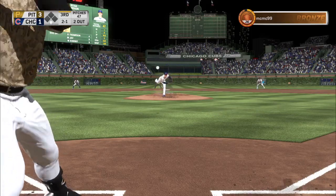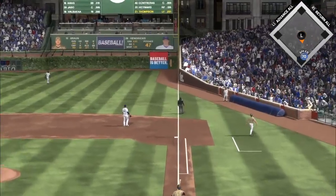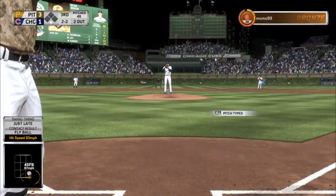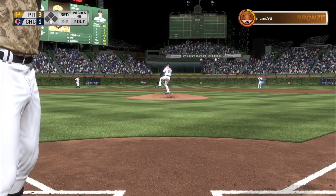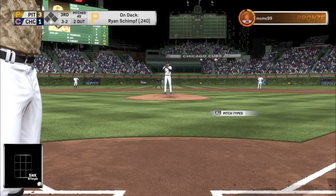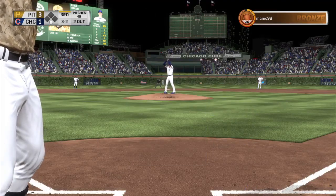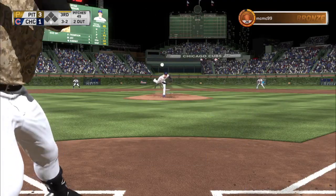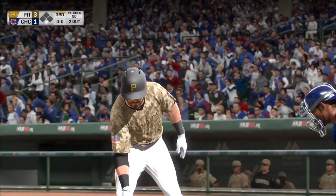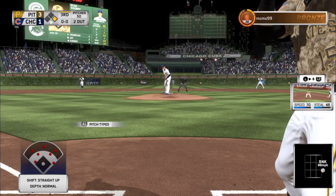The 2-1 on its way. Now a ball fouled down the right field line out of play, so that'll move the count to 2-2 now. Into the windup. Here comes the 2-2 pitch. And there's a sinker that he just spits on as it misses low. And awfully close there on 3-2, but take your base, says Hendricks. It's ball 4. The batter, number 15.